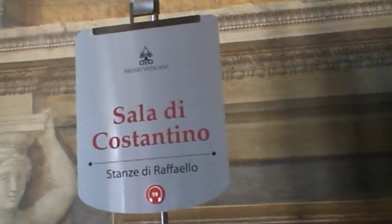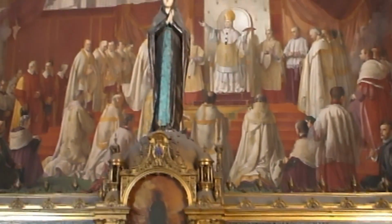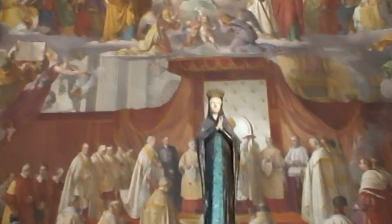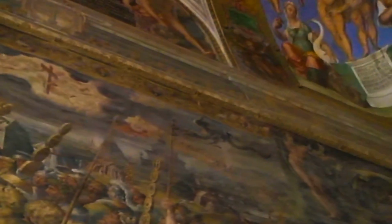We now enter the Raphael Rooms. The first one is Sala di Costantino, the Constantine room. These rooms were painted by Raphael between the year 1508 and 1524. Commissioned by Pope Julius. Dedicated to Emperor Constantine, who legalized Christianity in Rome. Each of the four walls is an episode of his life.